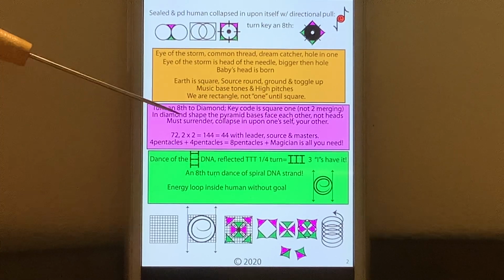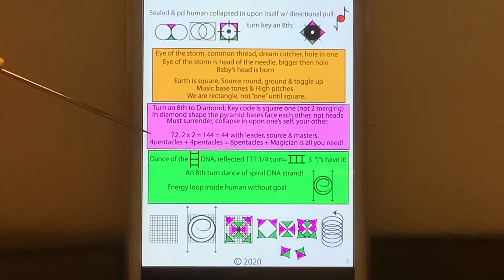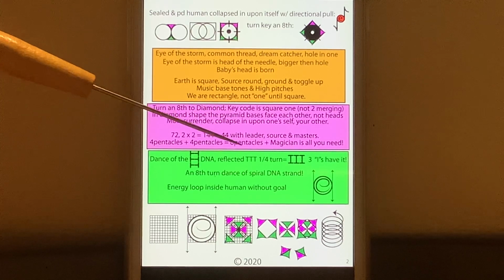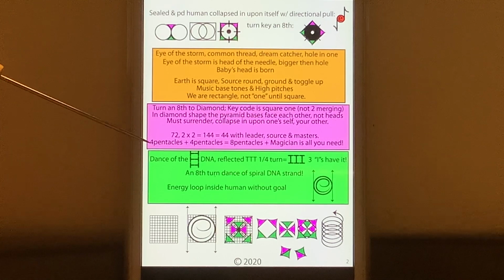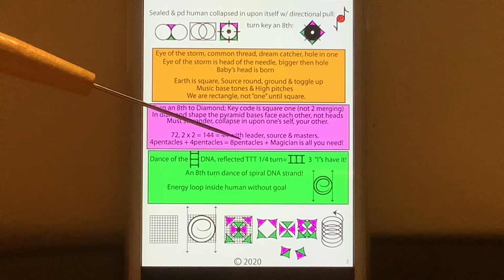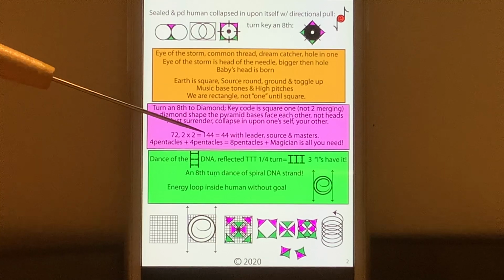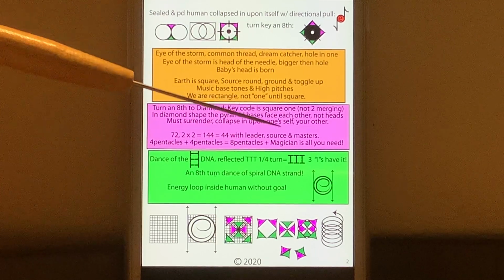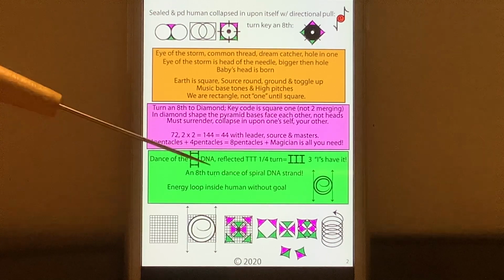The 72 marching 2 by 2 equals 144. 44 with their leader, Source, and the Masters. The 4 of Pentacles and the 4 of Pentacles, which is 72 and 72, equals the 8 of Pentacles and the Magician, the 44. The 8 of Pentacles actually equals 72 plus 72, the 144. So that's literally what 144 is. But the 44 is the 4 of Cups, the grounding, integrating, mastering of love, plus the 1 of the Magician is all you need. The dance of the DNA strand, okay?